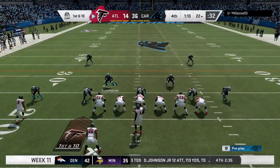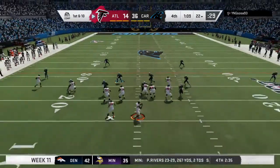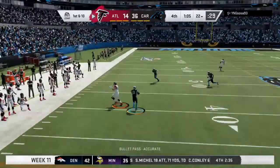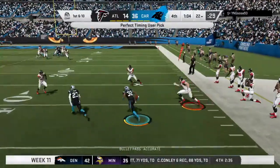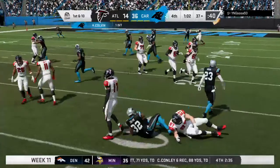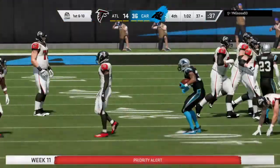About set to begin their next drive, the Falcons offense at the line. They're down big here late. I don't know. You just one last drive here for pride. Some people like to do. And now here is another interception. Picked off here by Aaron Corbin. And he's going to take this one back to the 37-yard line.